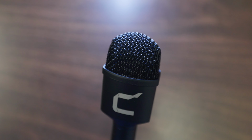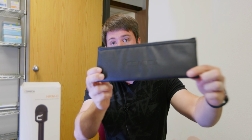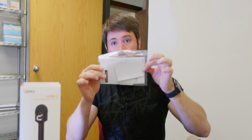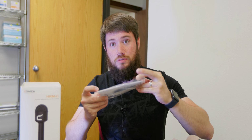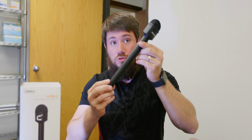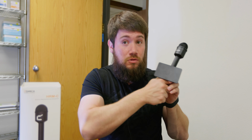First of all, let's open up the box. Of course I did open it before because I needed to test stuff and see how it is. I like this. This is a cool idea. When you open the box, it comes with a leather case with COMICA on it for the mic, some instructions and a sticker card with the COMICA logo, and then the actual interviewer mic and a plate you can stick on it. You can put any logo on it.